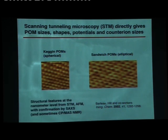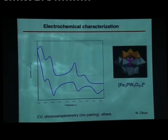Okay, so the STM and scanning probe microscopies are not generally as useful as regular EM, transmission electron microscopy and TEM and SEM. The good thing about those is we have EDX coupled with SEM and TEM, so we can do elemental analyses now on surfaces that might have POMs and other things. This is a paper that we did back in 2002.